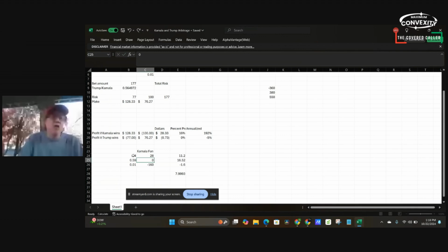Okay, but a Camala person, let's say they're 60-40 Camala. They think the true odds are more like 60-40 or 60-39-1, whatever you want to look at it. That would be the best mathematical play of the bunch, because that's an average profit of $15.